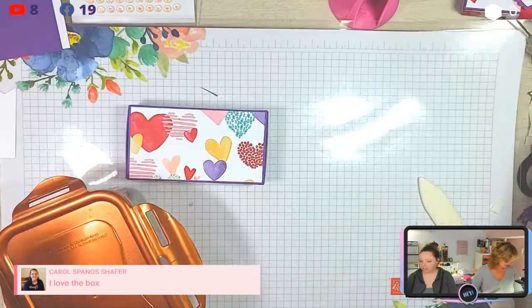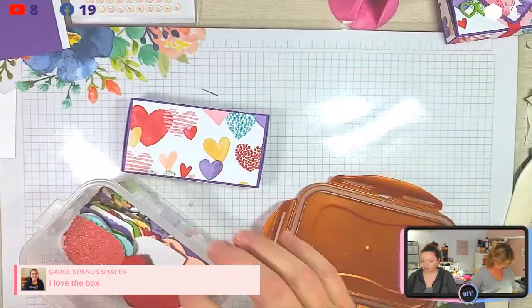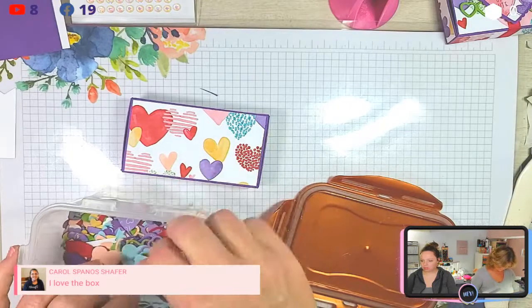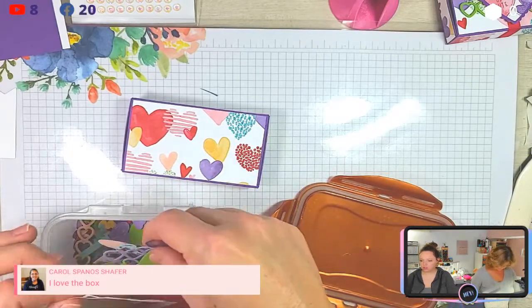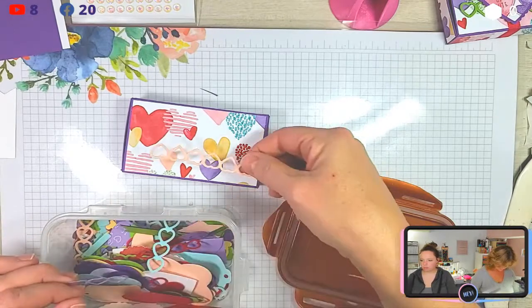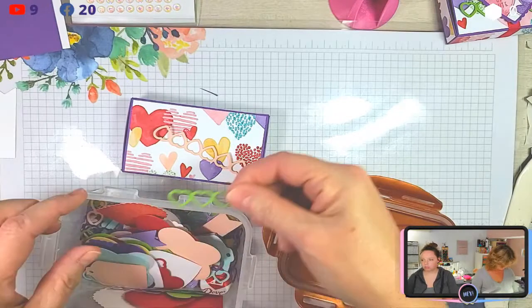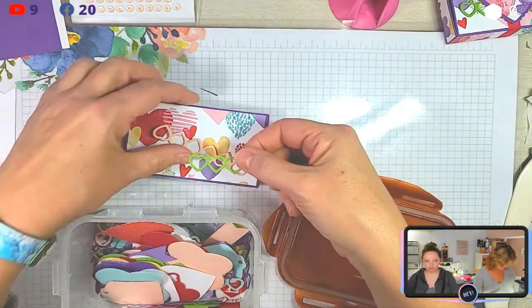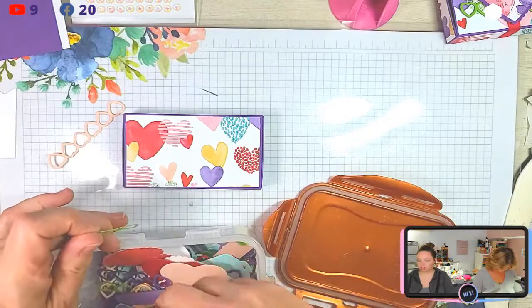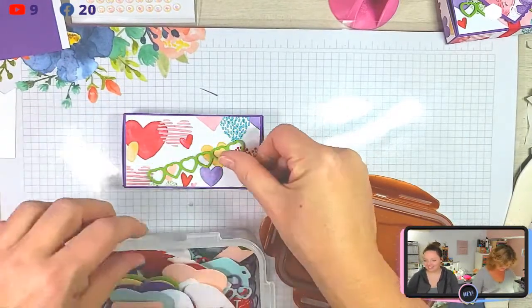Okay, so now on this one, I got the green apple one, Granny Apple Green. I don't know if I have another one of those, because I didn't die cut. Oh, I only got three. All right, we'll make do. We'll use that one. Oh, no, look at that. I found it. Yay, I found it.